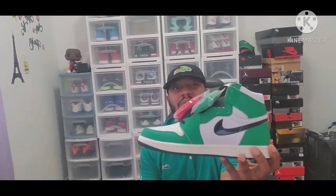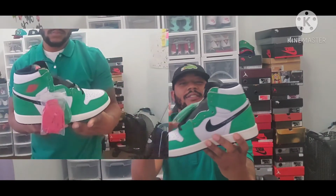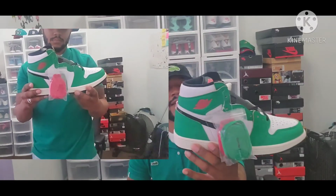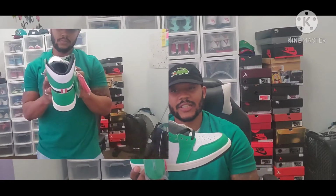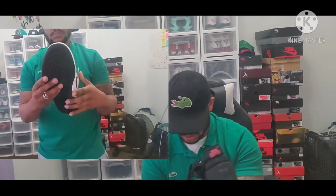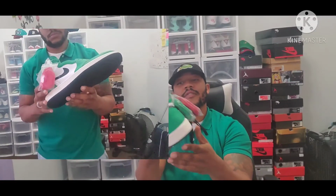Bam! Jordan 1 Lucky Green. These are fire. These are definitely fire, man. If you had the Jordan 1 UNC to Chicago that came out earlier this year, same quality. The leather on here is just soft. Very, very soft. Let me get the tree out for you guys. You see how that leather just bounced like that, man. Very, very dope sneaker.